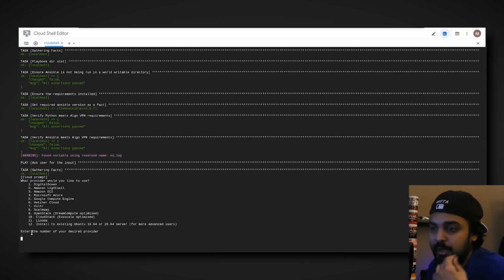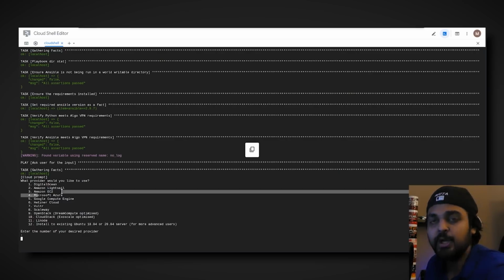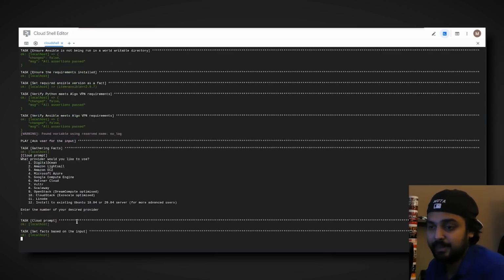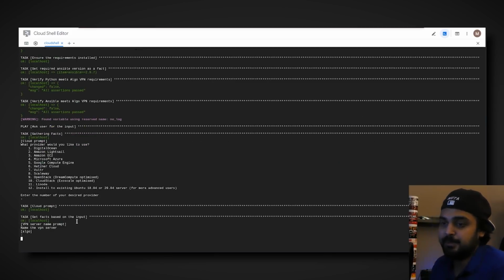Again, if you were running it on your own server, for instance, you would pick a different option. Or let's say you bought Amazon or Microsoft Azure, you would pick Microsoft Azure. So this is again for Google Compute. So we're going to hit 5 and hit enter. Name the VPN server. We're going to call it Muda VPN. All right.